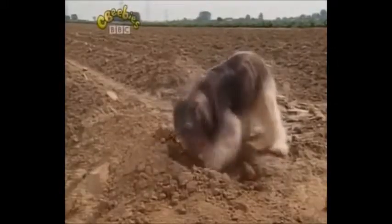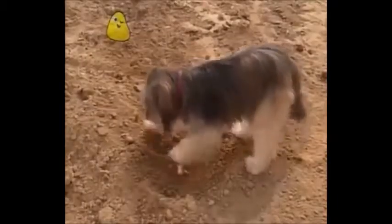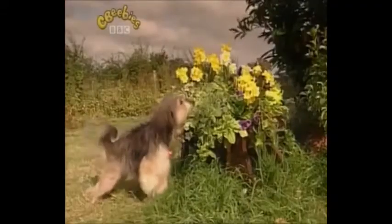Pippin decided to help. Had a lovely day out. I wonder if that bulb Pippin planted has grown a flower yet. Do you know? It probably has. And all those other bulbs too. We'll go and see. Pippin, it's time to fly.